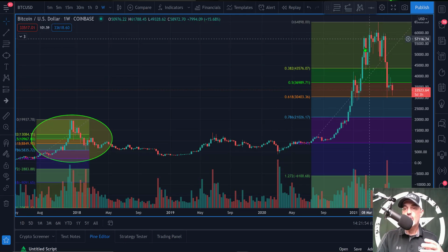Now, where a lot of folks are having trouble calling this the top of the bull run for 2021, they don't see the blow-off top. Now, it's not a traditional blow-off top by any means, because you do end up going sideways.